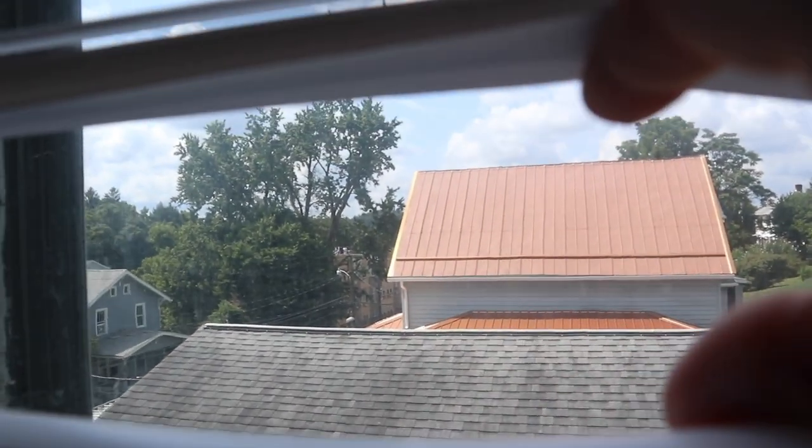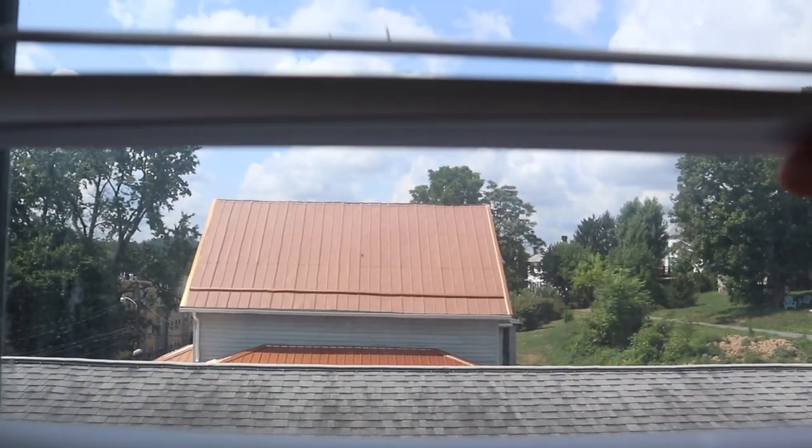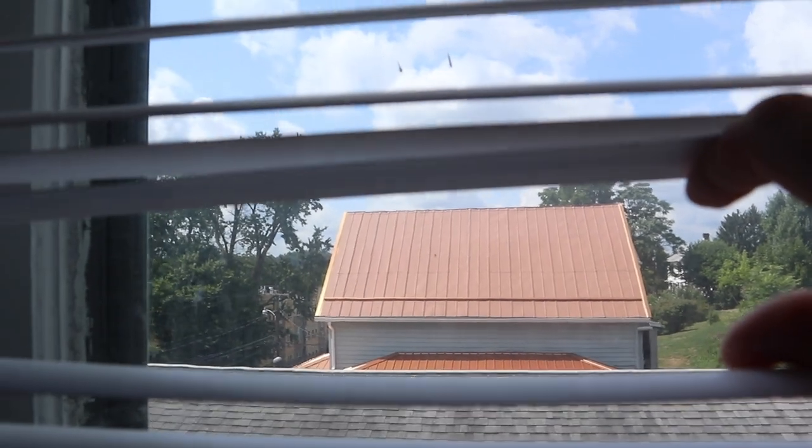And out my window, there's a nice little rooftop view. It is so lush and green here. Just rolling hills of trees forever.